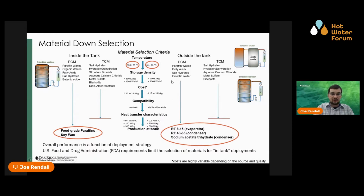Within those 6 criteria, there's 2 major ways of installing PCM or TCM with heat pump water heaters. One, you can go inside the tank or outside of the tank. For going inside of the tank, due to FDA requirements, there's only a few select materials that can work. Food grade paraffins and soy wax are 2 that we identified as good candidates.